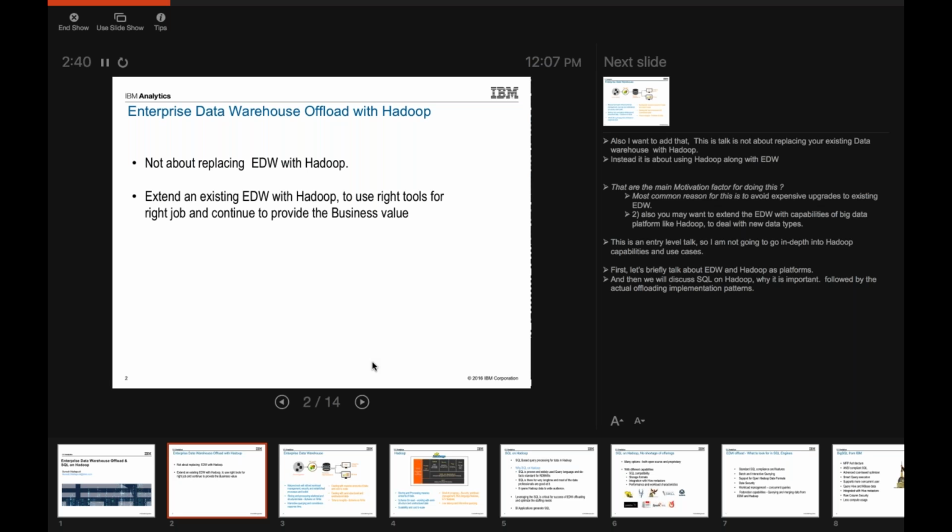This is an entry-level talk, so I'm not going to go into in-depth discussion about Hadoop and its capabilities or use cases. First, let's talk about the enterprise data warehouse and Hadoop as separate platforms, and then we will discuss SQL and Hadoop, why it is important in the context of data warehousing offload, followed by actual offloading implementation patterns.